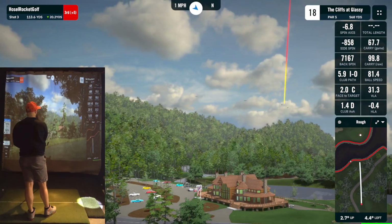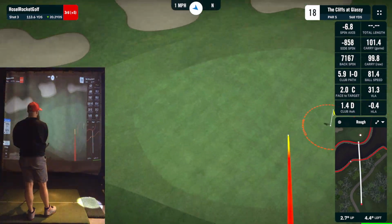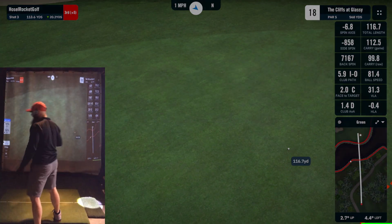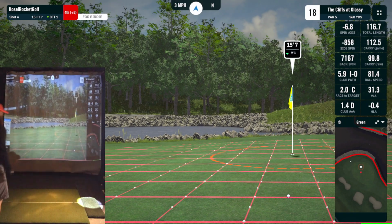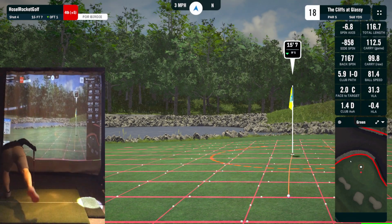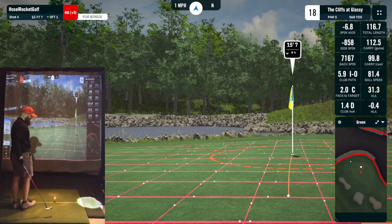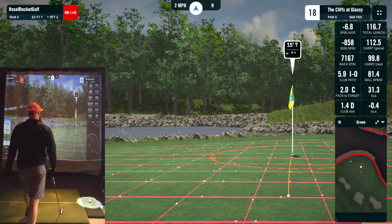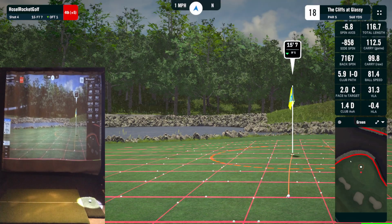Oh, we cleared it. 99.8. It was a little bit toey. That's actually not bad. And believe it or not, we have a birdie putt. All right, 9 stimps. 15 playing 14.